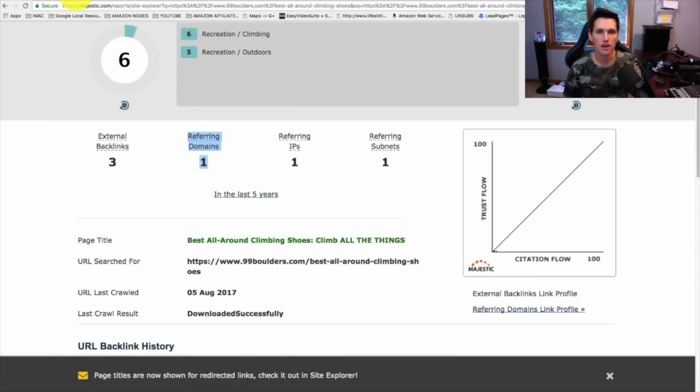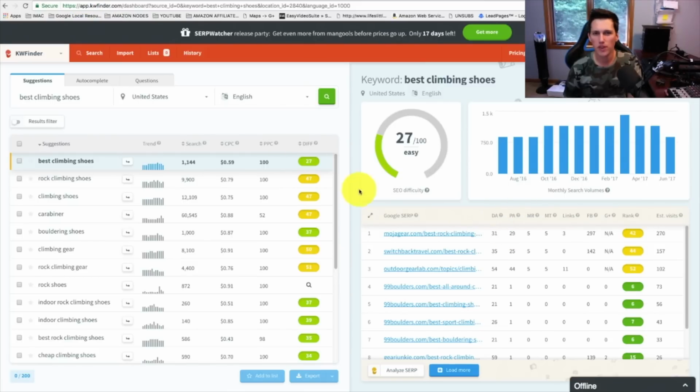So it's not a bad idea to check that out anyways, but with Keyword Finder, they just kind of make it stupid simple to see everything. And they also break down, like if you were at rank number 4, which is where this 99 Boulders keyword is, you would get approximately 73 visits per month. Okay, so pretty cool stuff.